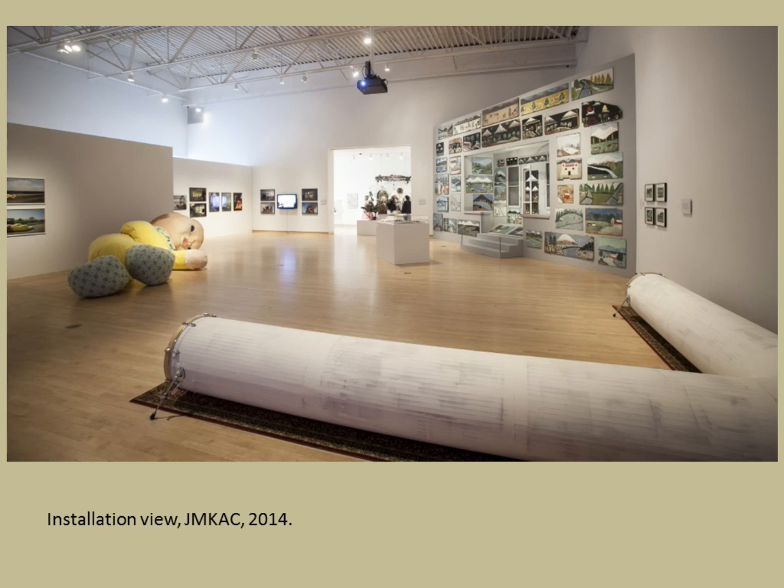So my approach was to include Sanford Darling's installation in a group exhibition of artists and works of art that portray formative places. That is, they answer the question, without the ability to visit a site, how would you convey its formative qualities and its sense of place? The exhibition consisted of works by emerging artists, self-taught artists, and some site-specific installations.